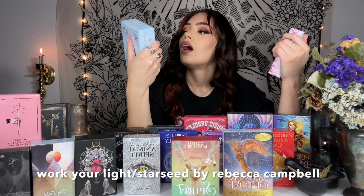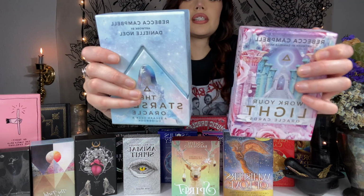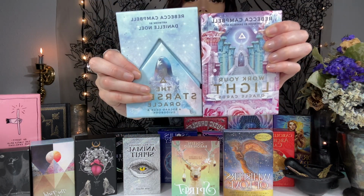I don't remember where I got this. When I bought this deck, I was buying a bunch of decks, and I just don't recall. Obviously, you guys can type it in Google, and I'm sure it will pop up. We'll talk about these next. Everyone has these decks, so I feel like it's kind of silly to talk about them. These are the Work Your Light Oracle deck by Rebecca Campbell. Both of these are by Rebecca Campbell. This one is Starseed, with artwork by Danielle Noel, and Work Your Light. Everybody has these decks. I adore these decks so much, you guys.